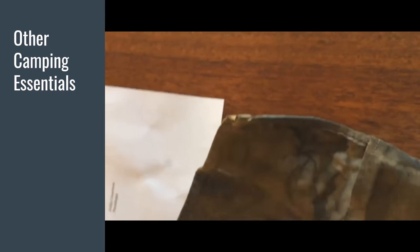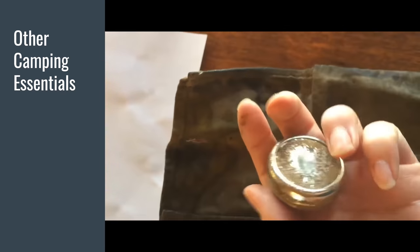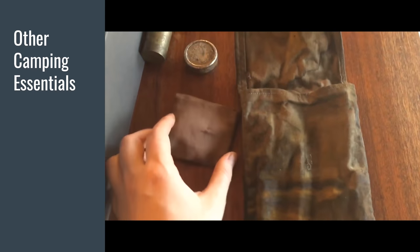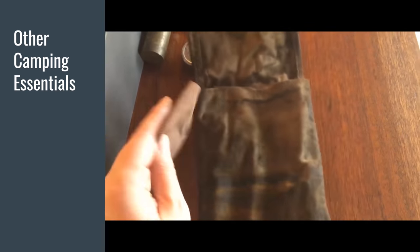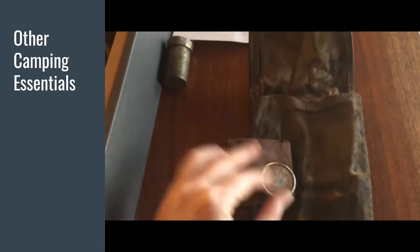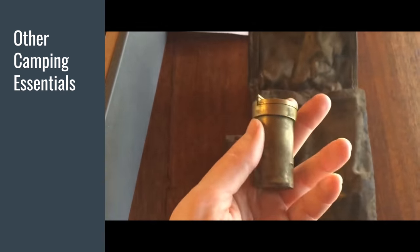That's a match safe, something you would have stored your matches in to keep them dry. This is a modern chapstick tin that I stripped the paint off. I thought he could bring ointment camping. So I stripped off the paint with acetone and put some goofy stuff in there. Thank you, eBay.